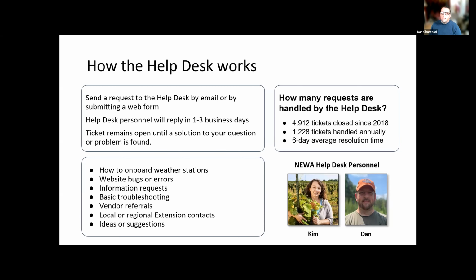Just to provide some quick temporal context, I did this slide back in the fall, and since then we're about to break 6,000 work desk tickets. So this system is very efficient. Despite the volume we get, we respond pretty quickly to you. I have a 6-day average resolution time because a lot of our questions can be answered very quickly in 1 or 2 sentences, but every so often, if there is a more technical issue with your weather station, sometimes those will take up to a week or so to fix. And then again, just the human beings behind this whole operation.